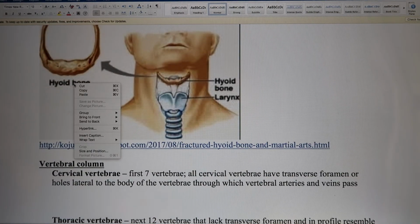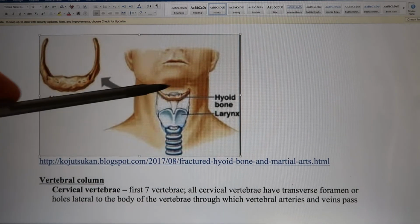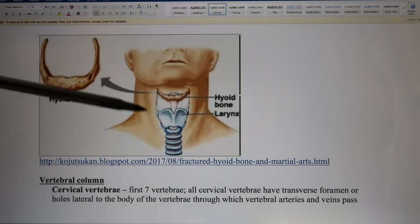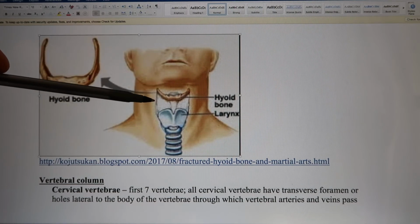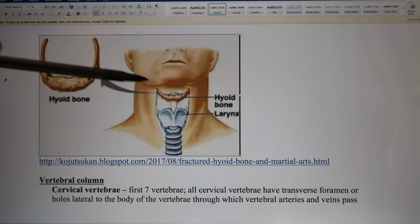Next one, hyoid. So hyoid, that's the one in your neck. So neck, in this area, the larynx is all cartilage. The only bone you can find is hyoid. So it's in the middle of nowhere, connected with cartilage.